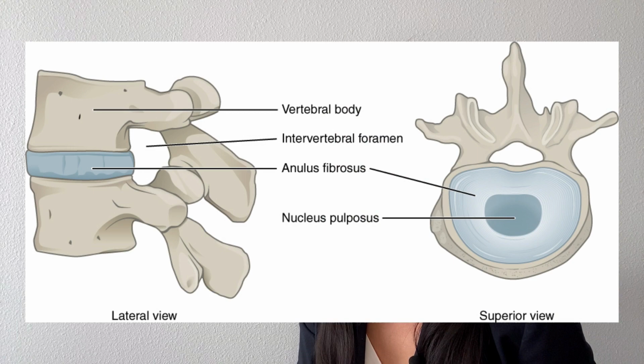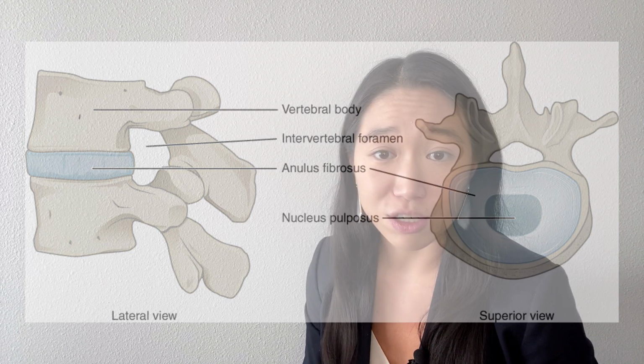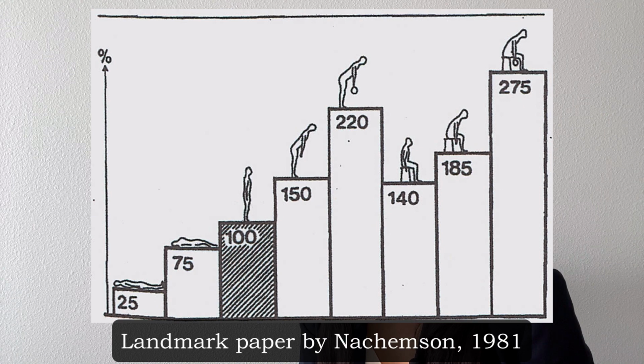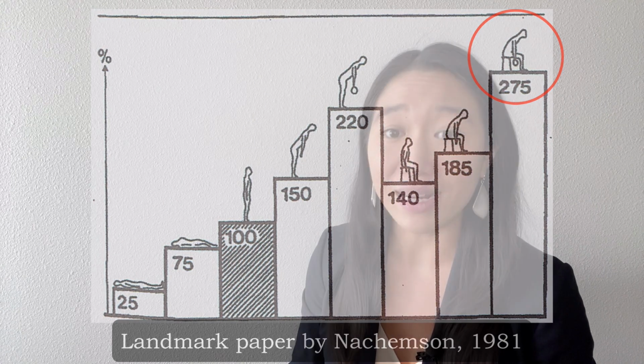Wedged between each bony vertebral body is an intervertebral disc, which is a type of gelatinous cushion. Discs are great shock absorbers. Throughout our everyday lives, our discs sustain the highest pressures and forces when we're actually sitting and slouched forward, like you may be right now.